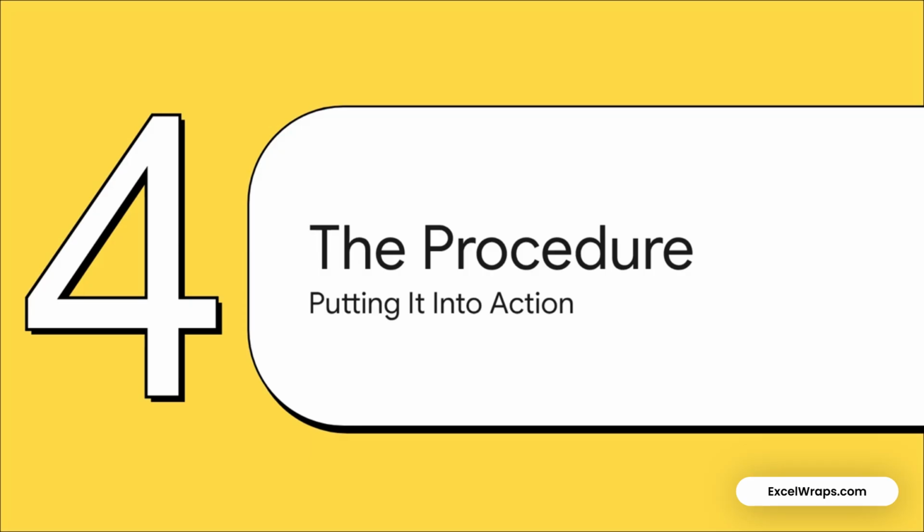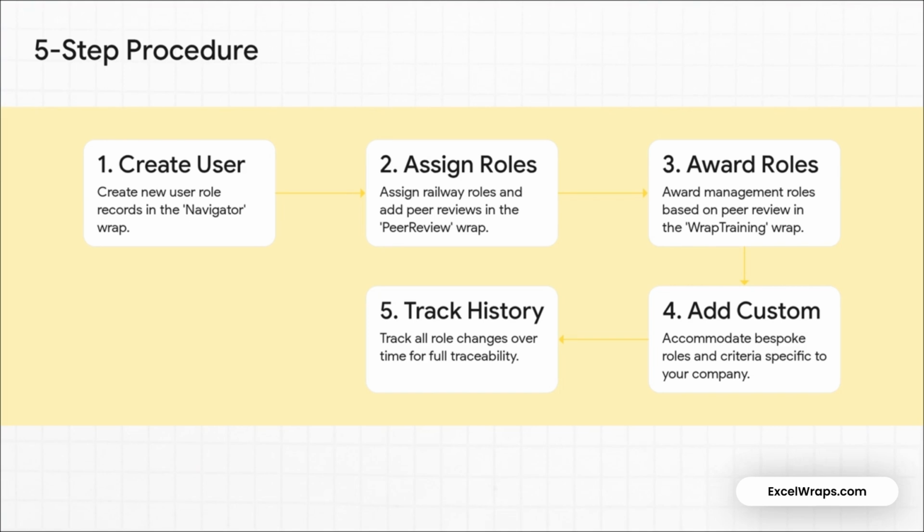Okay, so that all sounds pretty great in theory, but what does it look like in the real world? How does it actually work in practice? Let's walk through the procedure for managing user roles, and you'll see just how straightforward it is. It's actually a really logical 5-step process. You see, in SmartFleet, different functions are handled by these modules they call wraps. So you start by creating a user record, then you assign their official railway company roles, their system management roles, and any custom roles that are specific to your company. And the best part, every single change is tracked, which gives you a perfect, unbroken audit trail.